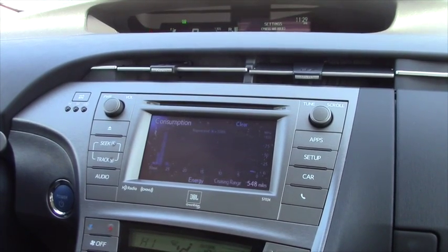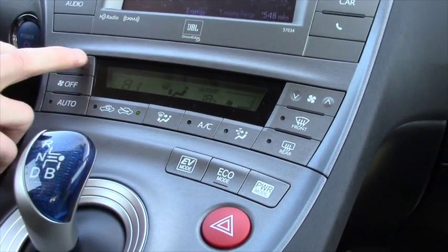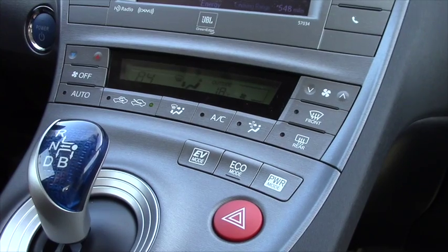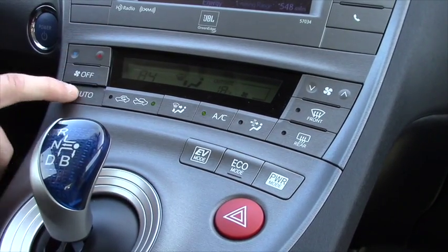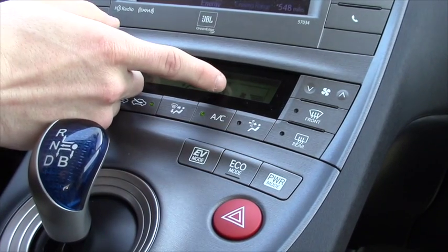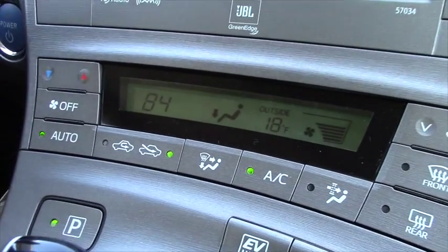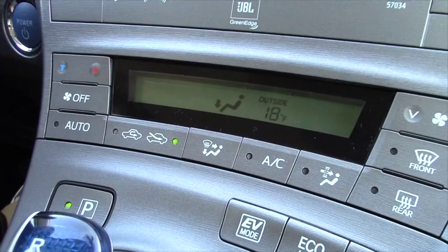And right below that, we're going to have our climate zone. As you can see here, you can actually set a certain degree. Say I want to set it to maybe 84, and I want to get it up to that temperature without having to adjust the fan myself, all I've got to do is hit the auto feature, and it's going to start heating it up for you until it reaches that degree. Then if you ever want to cancel that, all you've got to do is either hit auto again or just hit off, and you're going to go back to the normal setting.